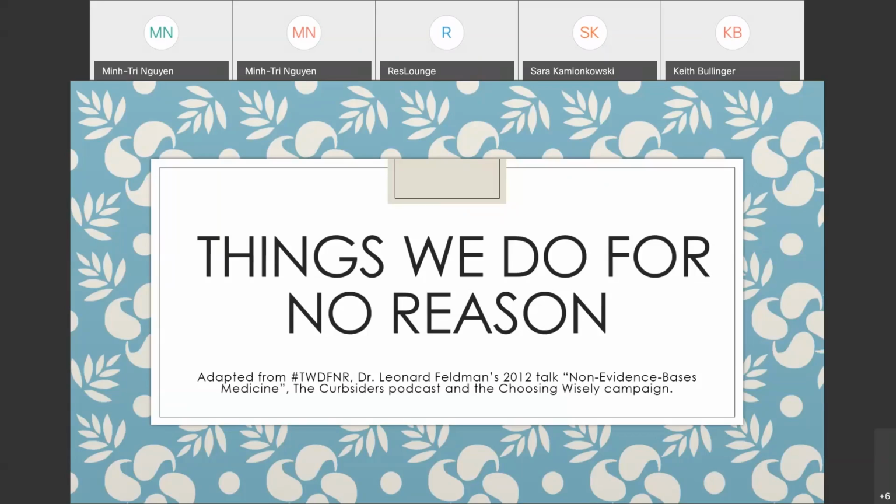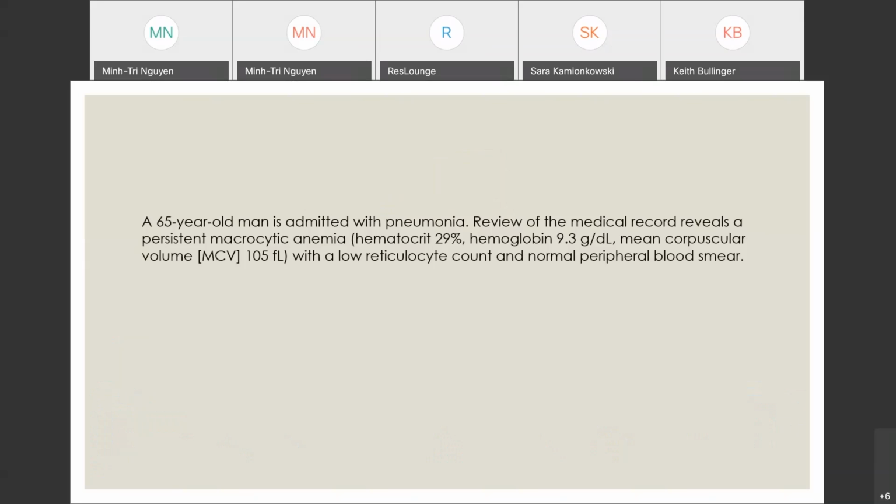Order this, do this. Just know that sometimes you might have to bite the bullet and order the thing, but challenge yourself with a couple of these facts: educate yourself and know what the actual evidence-based medicine is behind why you're ordering these things. My hope is that when you become fully independent learners and attendings on the floor, you revisit some of these topics and think, oh, that's right, I did order that, but was it actually the right order and was it a good reason for me to order that particular lab? So we're going to start with a case.